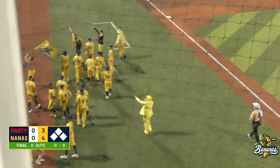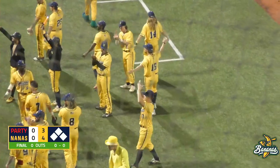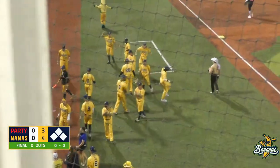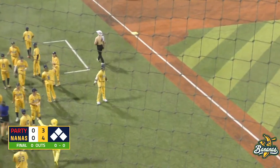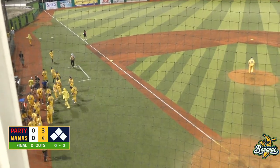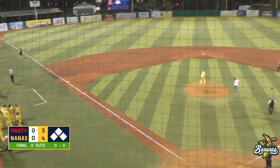And now Michael Deeb has lost his shirt, but he's gained a Bananas flag, and what a moment. His first game back in Jackie Robinson Ballpark, and he claims the Bananas' third victory in three straight games to start off this World Tour.